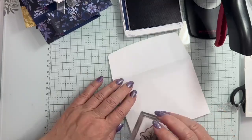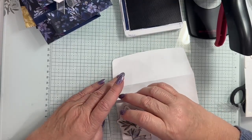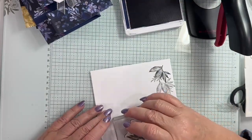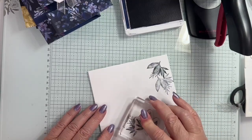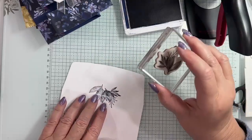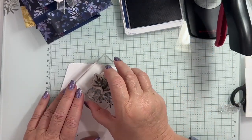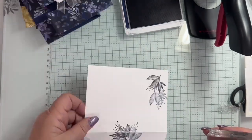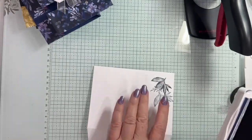Now this one will be 1st and 2nd generation. I'm going to go up. And in this one, I'm letting it hang over a little bit. Oh, look. What would happen if I did another 2nd generation here? Almost looks like a little wreath. Sort of, kind of, in a way. Maybe not, but it's different.